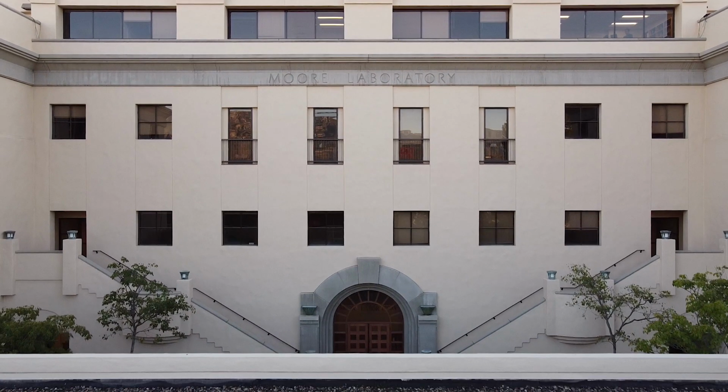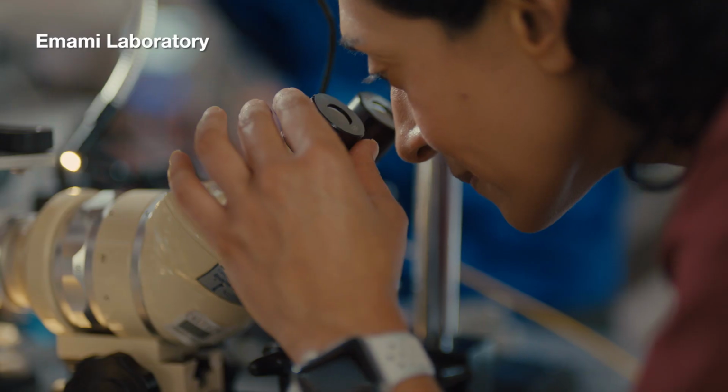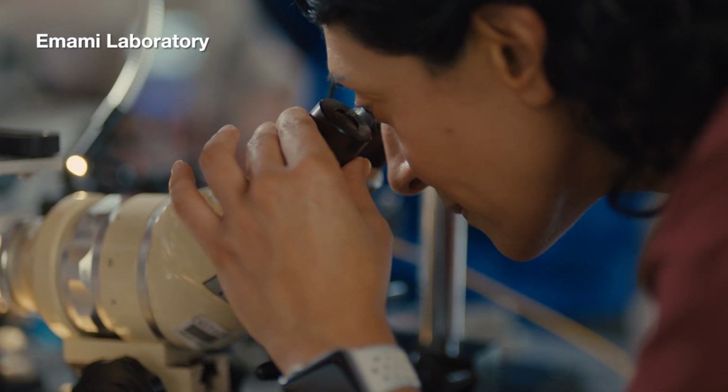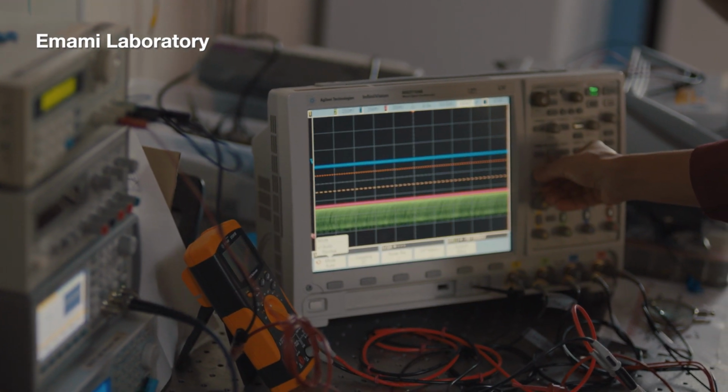We are interested in applying nanotechnologies and nanoelectronics to the field of medical engineering. We try to create new medical devices such as neural interfaces, implantable sensors that can help patients who have chronic diseases or help physicians to monitor patients.